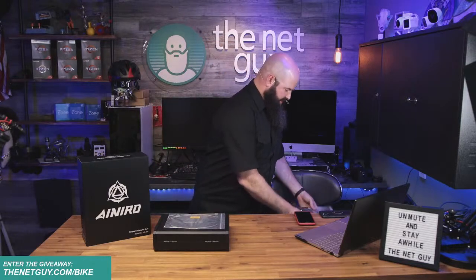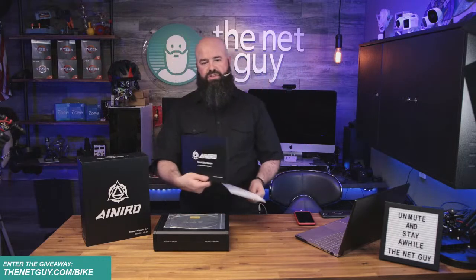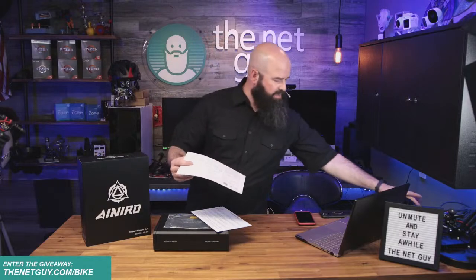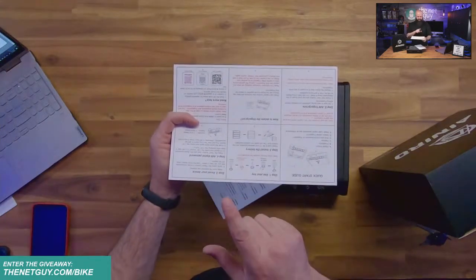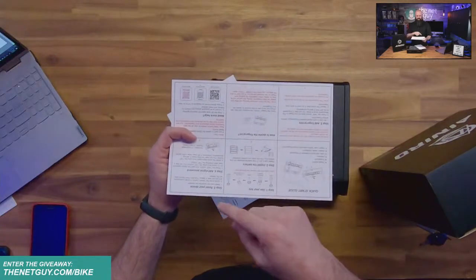So very cool. It does come with some other supporting information. So this is from, again, AI Nero. This is their instruction set. Let me pull that up real quick so you can see it's got a full set of instructions on how to set it up. The only thing you've got to really remember on this is put your code in first and then start adding your fingerprints. You've got to do that in that order here.